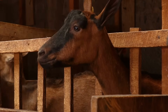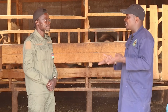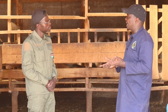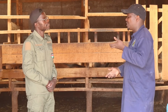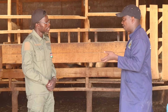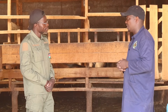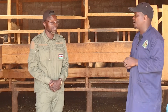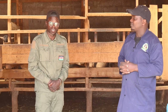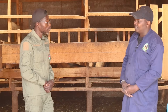The other thing, we normally call this waste a byproduct. When I was keeping these animals, I was not keeping them so that I can get this manure, but the manure came in automatically. So this is my byproduct. I normally sell a bag of this at 400 shillings per bag. And it's the most nutritive manure. Goat and sheep manure is the best. Actually, we normally run out of stock for it. Wow. But you're doing a super job. Thank you.